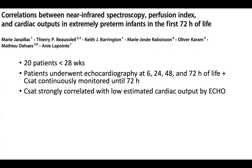The group also described 20 patients less than 28 weeks that underwent echo at 6, 24, 40 hours of life and 72 hours of life. They measured CSAT continuously until 72 hours, and they found that CSAT strongly correlated with low estimated cardiac output by echo.